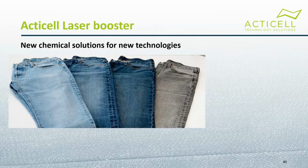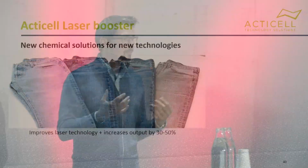We did some collections with that. The garments, they look quite nice. The garments, they look like they should do. And what we also found is that because we have a chemical reaction and not this burning anymore, you can tune down the laser energy and let the laser run faster. So we can increase the output, and with increasing the output, you can also decrease the costs.